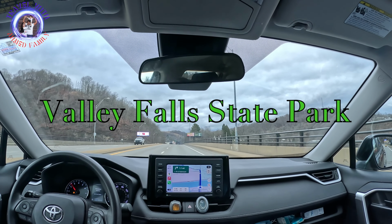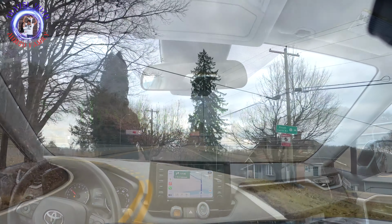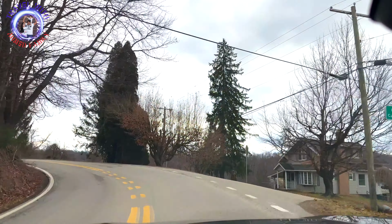We are heading to Valley Falls now. Valley Falls State Park is one of the hidden gems of West Virginia. This 1,100-acre day-use facility is situated along both banks of the Tygart Valley River. The park is located about 7 miles south of exit 137 of I-79 near Fairmont, West Virginia. It took us around 45 minutes to reach there from Morgantown, West Virginia.